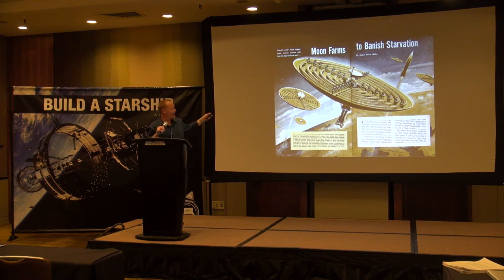Interesting to note, this work was produced in 1954 for the May edition of Mechanics Illustrated. And in the upper right-hand corner, the introductory narrative says, "Should Earth's food supply grow scarce, science will look to algal culture and moon farms." And I couldn't agree more. 1954. So I'm going to come right out and say it.